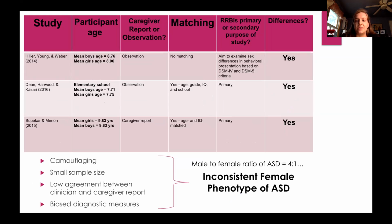However, these studies are limited by small sample sizes, and they also use either only a clinician report or only a caregiver report, two methodologies that have shown disagreements in the past. Also, diagnostic measures for ASD are often biased and created from the male ASD phenotype, leading to biases and inaccuracies in diagnoses. These factors may be the reason that the male to female ratio in ASD is so high, and thus also for this inconsistent female phenotype in ASD.